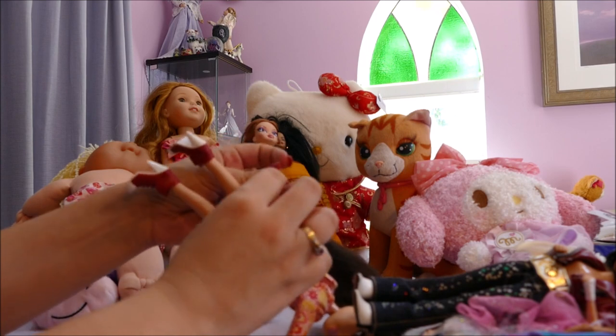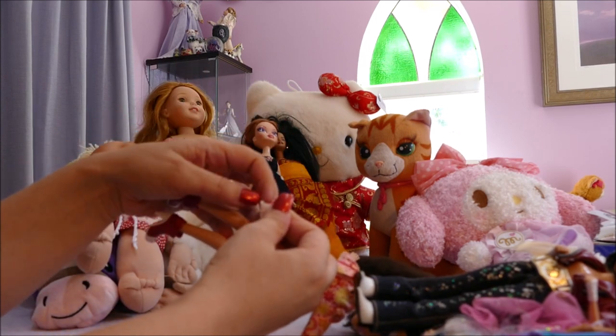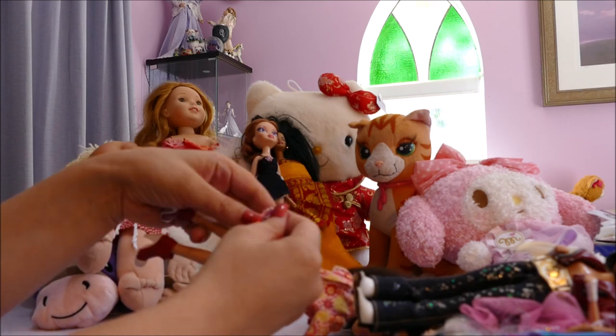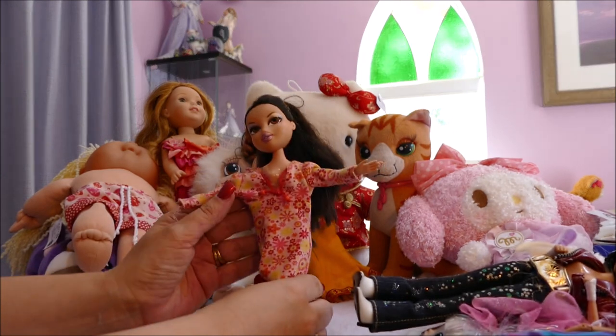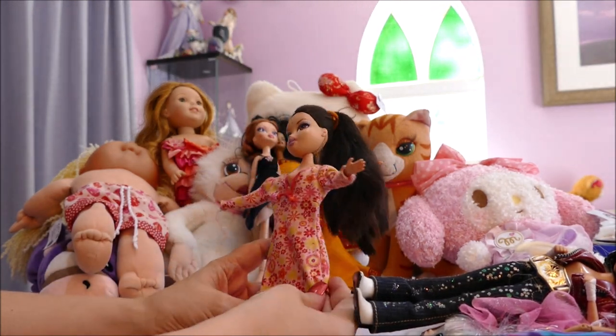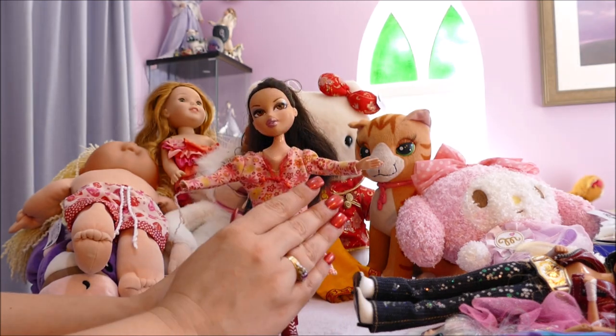Whoops, can we get the tag out to see what it is? Wish me well, wish me well. It is a Barbie dress. That is why it looks so awkward on her. Not that great quality. I'm pretty sure I have this Barbie dress already, but let's bring up the Bratz girl and have a look.